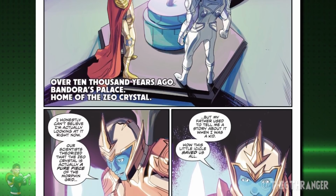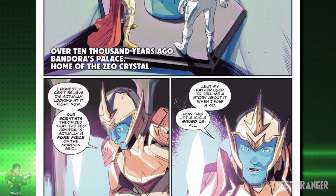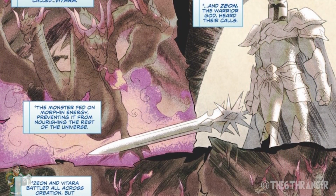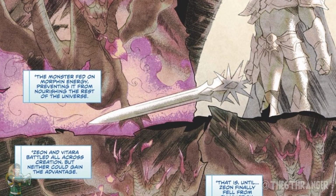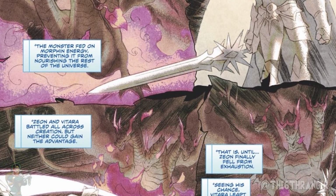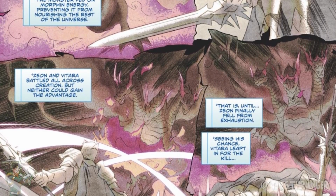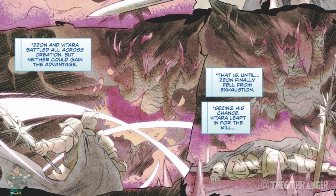But then Zordon offers up another story, one that is potentially just a fairy tale, but interesting nonetheless. According to the legends of Altar, a long time ago, the Morphin realm was under the control of an evil chaos demon named Vitara. This demon fed on the energy of the morphing grid. It was constantly consuming the life-giving energy of the grid, so no other life could emerge in the universe. But then a warrior god named Zeon heard the cries of the first beings of life that clung to existence to vanquish the beast.